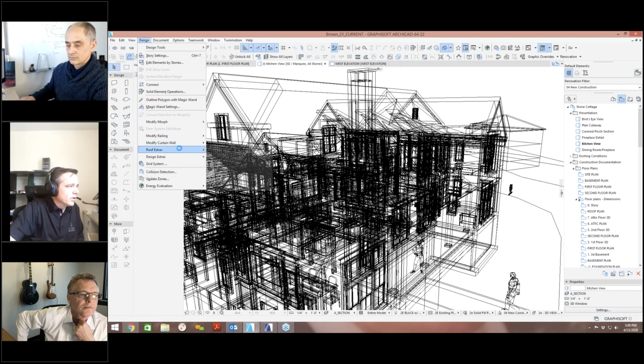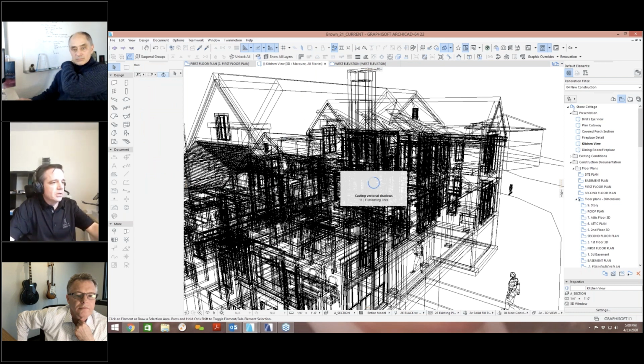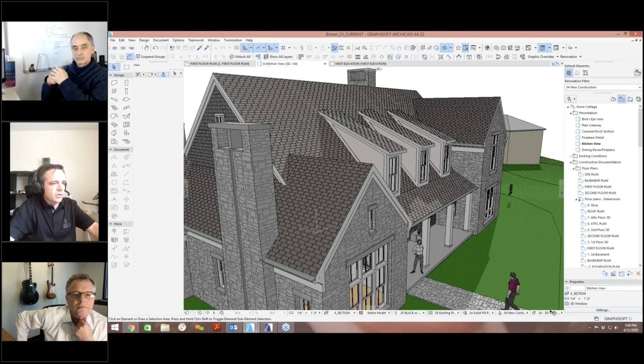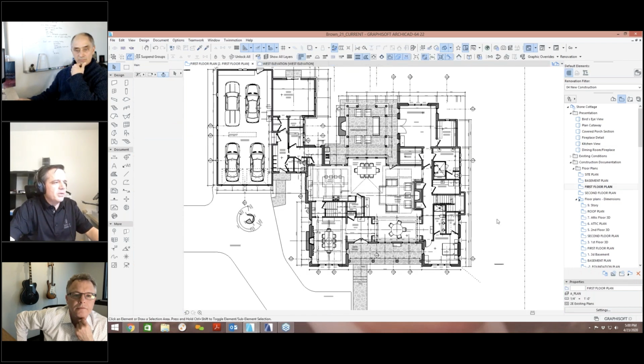There it is, roof extras. So the roof maker tool, I got to select a roof to do it. I'm going to switch this over to the OpenGL. It didn't flip to the OpenGL. It did not. This is something that's started happening recently, Eric, and maybe there's something I'm missing.